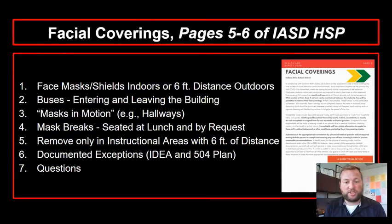Face masks or shields need to be worn indoors at all times unless 6 feet of social distancing is possible. It is important to realize that school buildings were not designed for students to always be able to maintain 6 feet of social distancing, which is why students will be required to wear masks in many of the places in our building. We will briefly discuss some of the different situations that students will face on a daily basis.